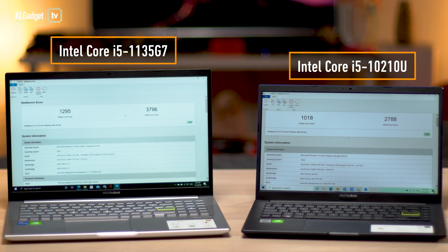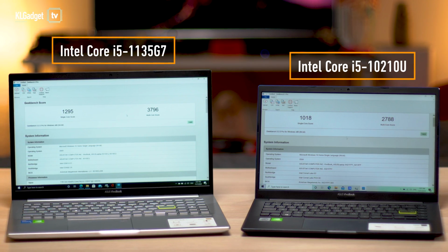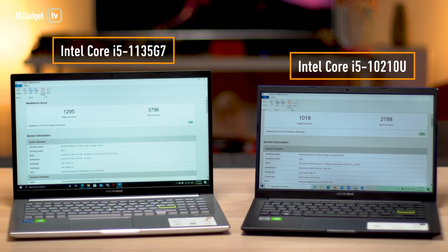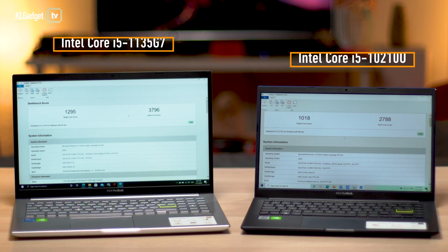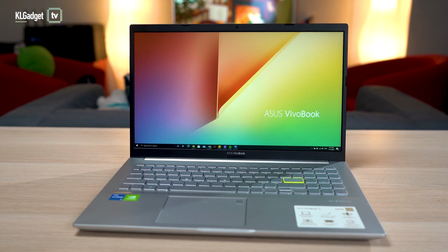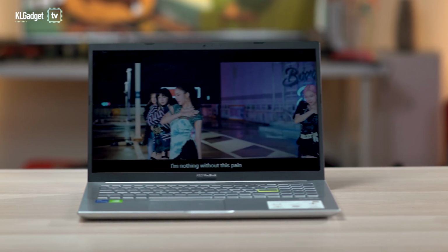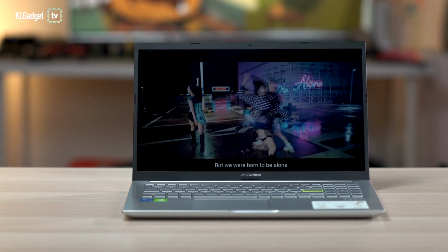Thermals are really impressive, as the laptop averages below 40 degrees Celsius during normal usage and idle, while load temperatures go all the way up to 90 degrees Celsius. The Vivobook 15 has the same 42 Wh battery as the Vivobook S15, and battery life is pretty much the same, as I measured up to 8 hours of usage based on PCMark's battery tests.